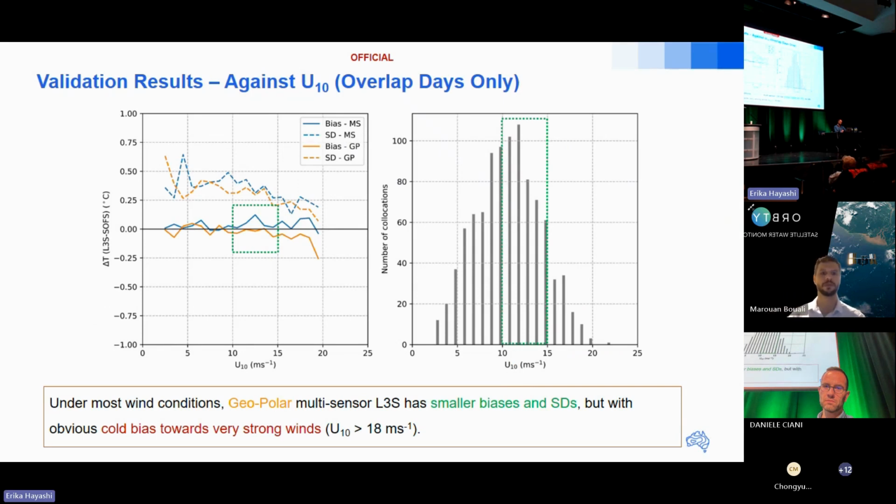Then we looked at both products under different environmental conditions, but I'll just show a couple of results here. This is against wind speed. The left panel shows the bias, the solid lines, and the standard deviation, the dashed lines, as a function of wind speed. The orange is geopolar, and blue is L3S, the multi-sensor. Under almost all wind speed conditions, the bias, the brown line, is closer to zero. I want to draw your attention to the wind speed range between 10 and 15, where there's quite a big difference.